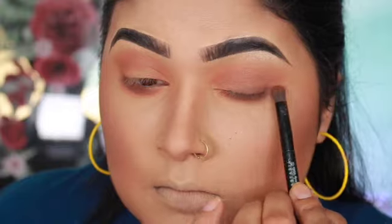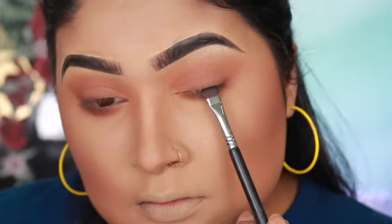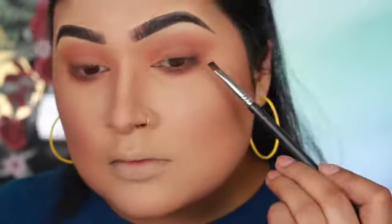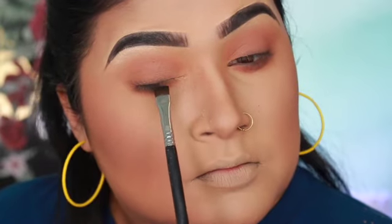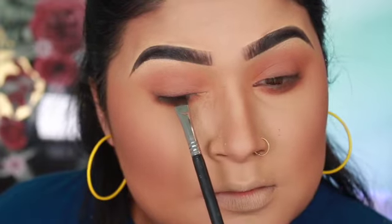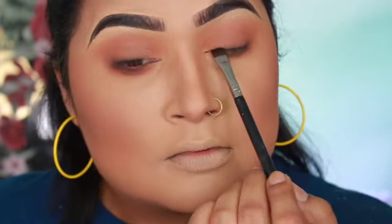I will now be taking my flat definer shading brush and this matte black shade from this palette. I'm going to go ahead and run that very close to my lashes, you guys. This is going to make you look like you've got smoky eyes. You spent some time on your eyes, but yet you have not. Also, you don't have to play with the liner because you don't have that much time. If you did make a mistake, you cannot redo it. You cannot fix it. So this is very important because it's a very easy step.